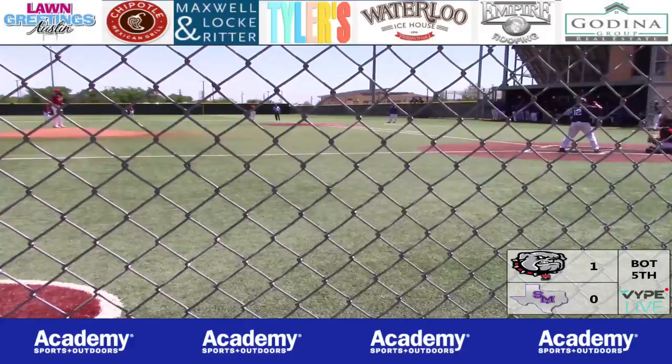So one ball, no strikes here for Colopy. Here's the pitch to Wilder. That one's going to be a fastball low. It'll be called for strike one. Count goes 1-1. One ball, one strike, and one out.